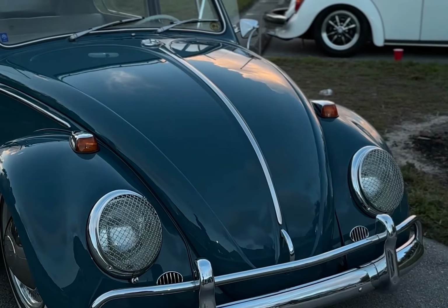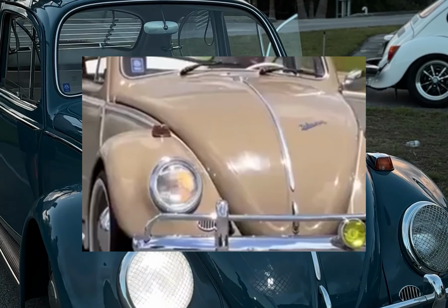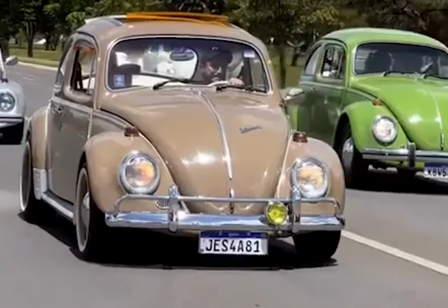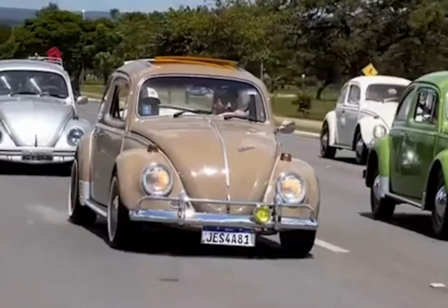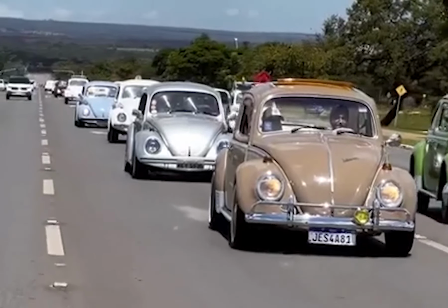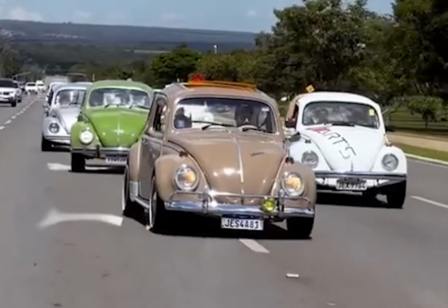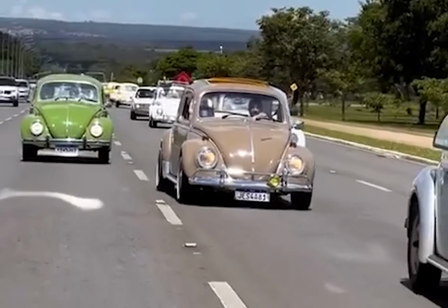The genius was in its simplicity, no fancy tech, no confusing design, just a reliable friend on 4 wheels. Mechanics adored it because anyone could learn to fix it, and owners adored it because it had soul. Whether painted with flowers during Woodstock or serving taxi duty in Mexico, the Beetle was more than transportation.